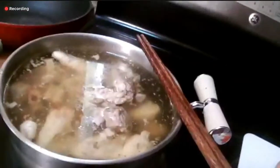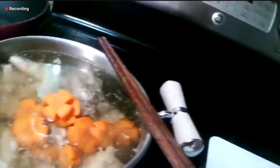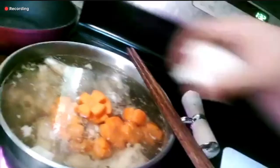Now I will put some carrots into the soup. The soup I cooked for 2 hours before, so the ribs are, I think, soft enough. Yes, and now I will put in the vegetables. I think it's only about 20 or 30 minutes. Yeah, and then I need to prepare some onions and garlic. It's only me at home, so can you see it clear?